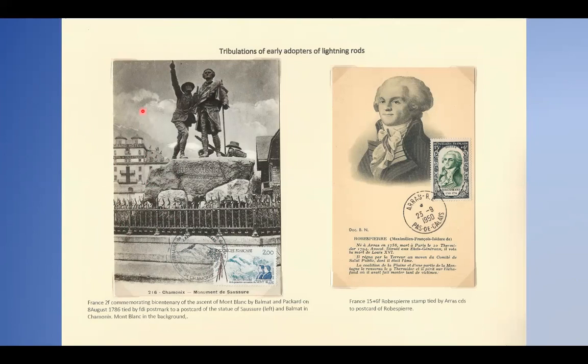He failed to climb this mountain a number of times, and admitting defeat, he stumped up the cash for the first ascent. The other person on the statue is Jacques Balmat, who made the first ascent on the 8th of August, 1786. He was accompanied by Michel Paccard, who, for reasons unknown to me, failed to make it onto the plinth.